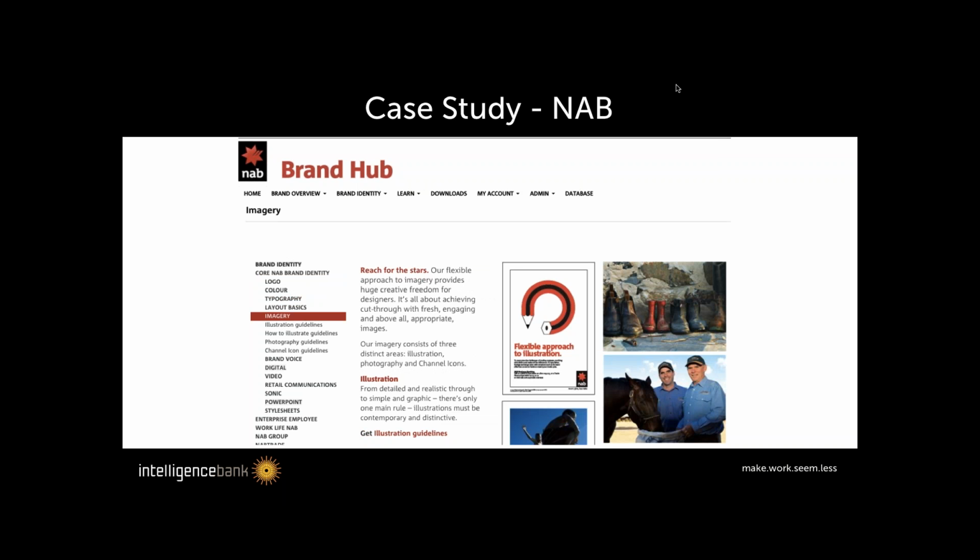NAB has been one of our clients for the past 5 years, and we're in the process of relaunching their brand hub with custom content pages, so they can use the same color information across different aspects of their brand guidelines. Then what that means for them is that when they update the color once, it's updated everywhere. And so, NAB are pioneers in online brand hubs and are always trying new technologies to bring their brand to life.